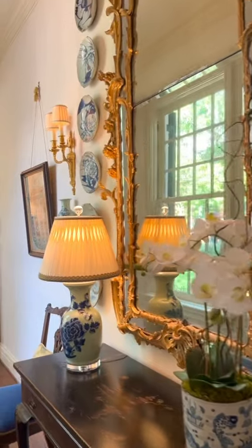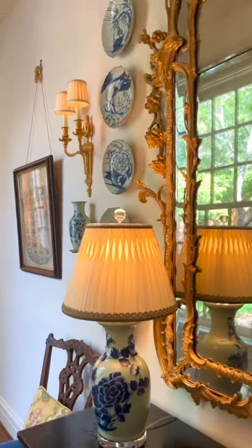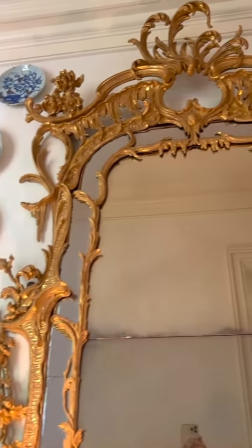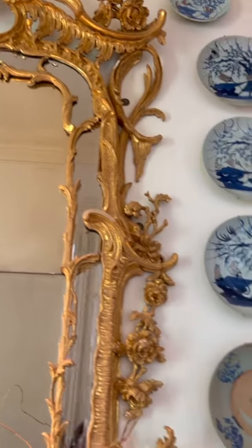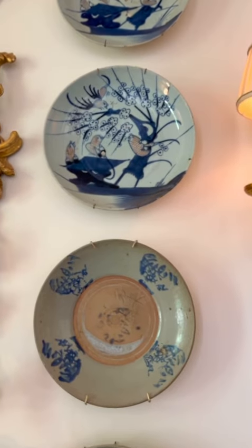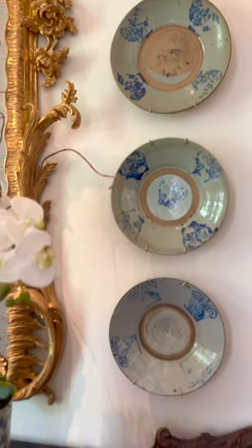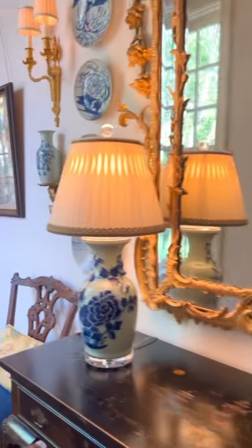We love this little, what do you call it? On the wall. No, just the collection, the display, the blue and white. I collect blue and white old Chinese, and that's been a fun thing to collect. But again, I need to stop with the plates. We have a lot of plates, but they're all so perfectly put together.